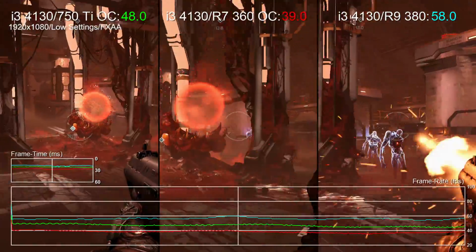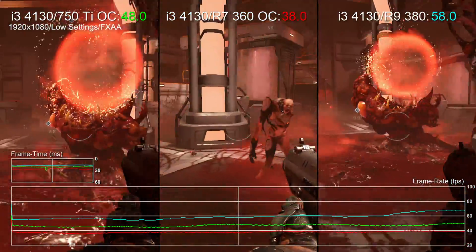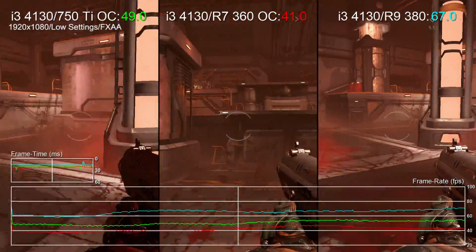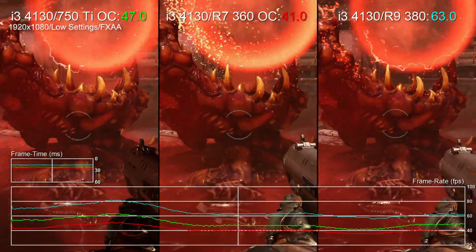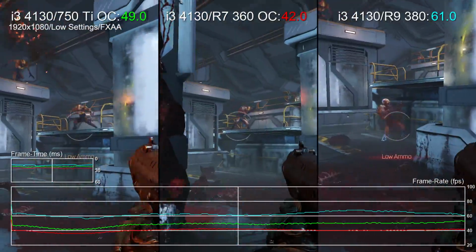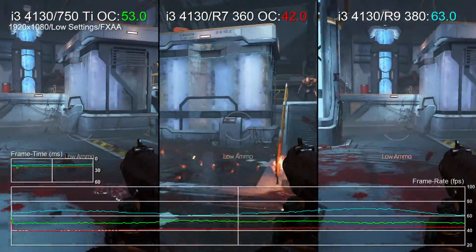The setup is this: we have an i3 4130 processor paired with the GTX 750 Ti on left and R7 360 in the middle. They're each overclocked and the target is 1080p at 60 frames per second. But the reality is we just couldn't do it on this setup. Even at low settings and 1080p tested here, you still get frame rate drops to around 30 FPS, and sometimes under that on the R7 360.